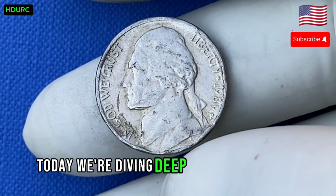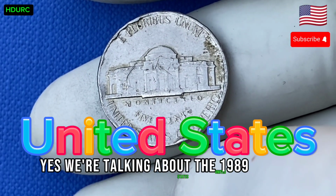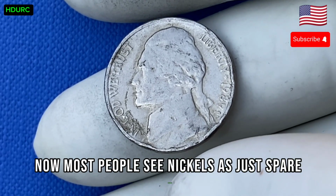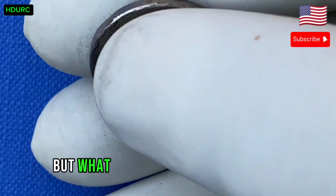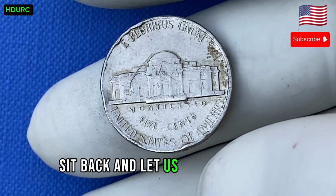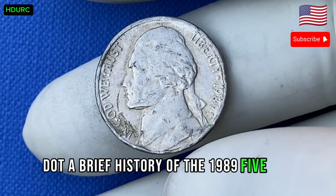Today, we're diving deep into the story of an ordinary-looking coin that turned out to be worth a fortune. Yes, we're talking about the 1989 United States 5-cent coin, also known as the nickel, and its astonishing value. Now, most people see nickels as just spare change, a small piece of metal that barely buys anything these days. But what if I told you that one such nickel, minted in 1989, is worth more than you can imagine? Sit back and let us take you on an incredible journey through history, rarity, and the mind-blowing value of this coin.